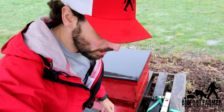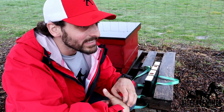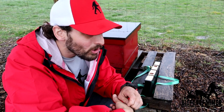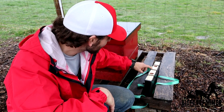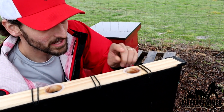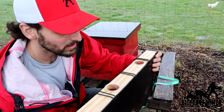So I got this feeder all filled up. Now it says it's a gallon feeder, however, it definitely didn't fit a gallon of water, or at least sugar water. Like I said, I did 16 cups of water and then 16 cups of sugar. So I'm sure that sugar filled some space. I don't know how I feel about this. I mean, this thing is filled up, it's pretty heavy, and I'm assuming the bees just eat right in from these holes. I don't know if you can see, but we're gonna give it a shot.